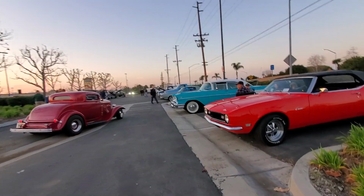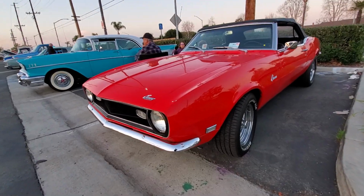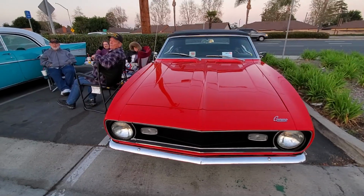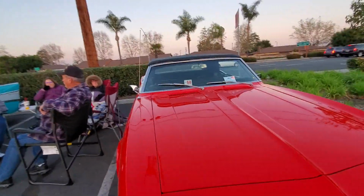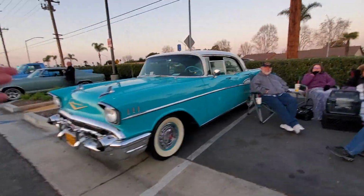Look at here. A 68 Camaro with a drop top, throwing on Craigers. He goes and eats at that Carl's Jr. and he pilfers one of them 68 Carl's Jr. numbers. That may cost me $2. Yeah, you too. Look at that. Both of you guys, yeah.